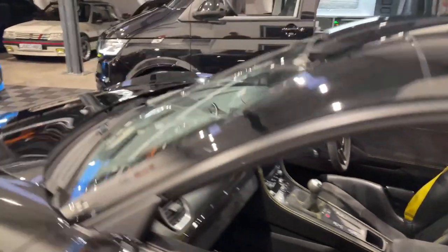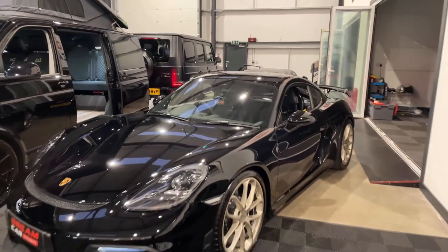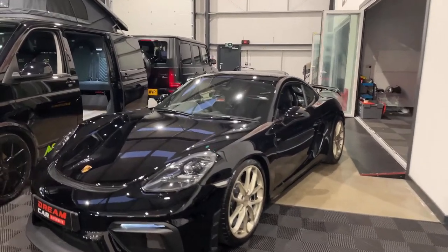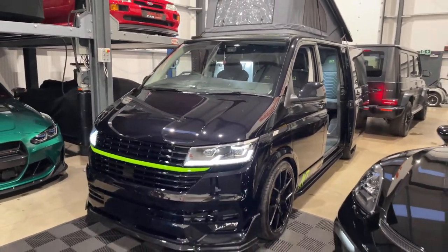And it's the manual, which me and Marcus both agree is better in a Cayman. GT4, absolutely unreal. 414 horsepower from a 4-litre flat six. It'll do 0-60 in 4 seconds. Absolutely unreal bit of kit. And then the camper, brand spanking new this.